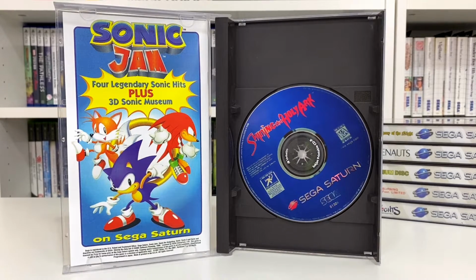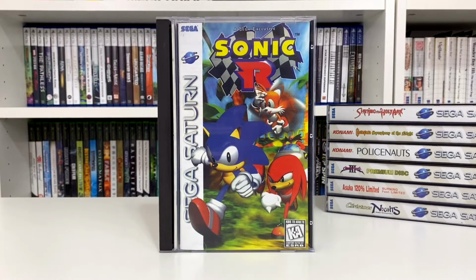I don't think I'll show manuals for everything. I just like the fact that at the back of this one you can see the Sonic Jam advertising. And talking about Sonic, here's Sonic R. This was a crazy little game. It's a racing game. It kind of has the vibe of Mario Kart, but it's not.